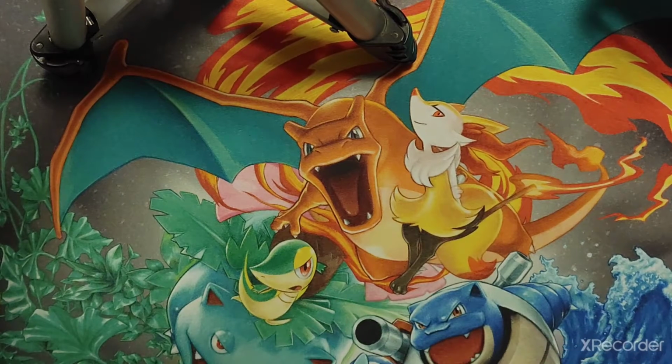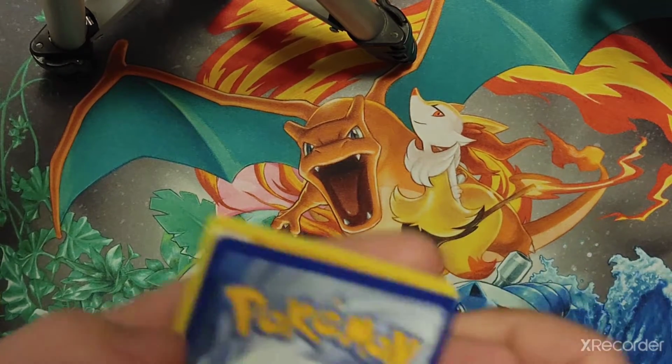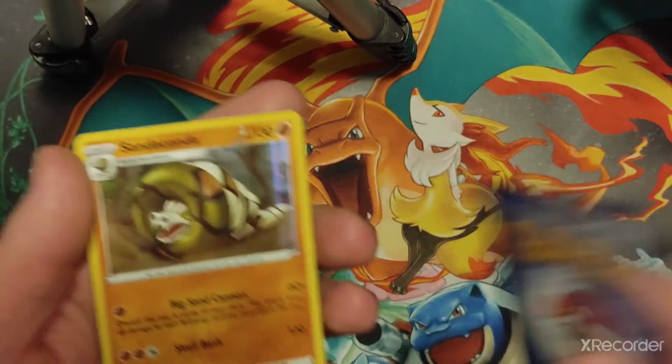I know the angle of the camera is a little different this time. I thought I'd try something different. That way you're actually looking at some kind of Pokemon stuff and not just staring off into the white blank background. So I hope it works better for you.